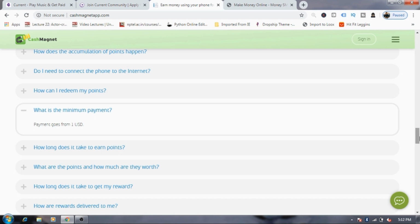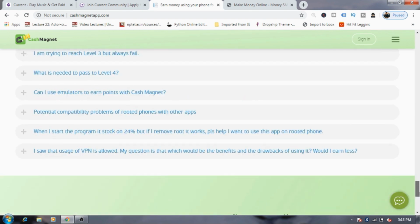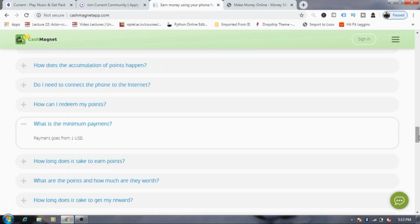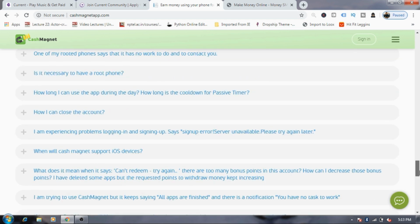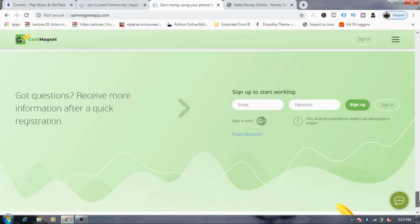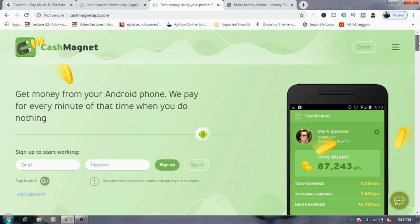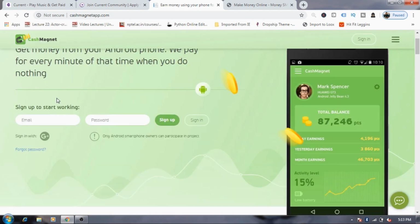After you get 1 USD, you can get more if you keep on using this app. The minimum redemption point for this app is approximately 1 USD. This is literally the threshold, and you can get 1 USD very easily, guys. What you need to do is download this app right now, register with your email ID and password, or press the sign up button. After signing up, you just need to keep this app on, and they will send you points and you get money for this.